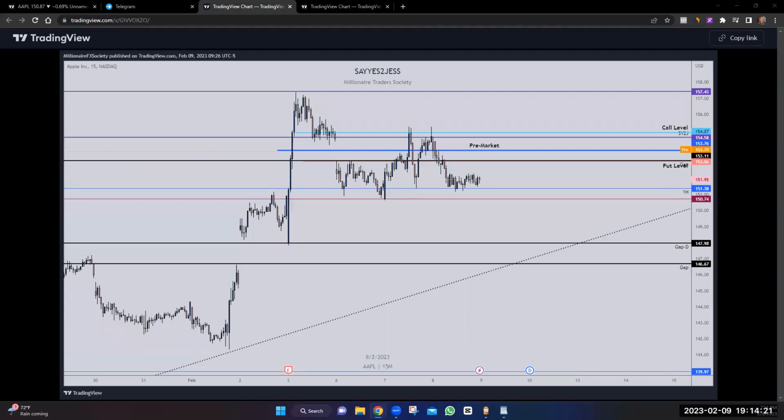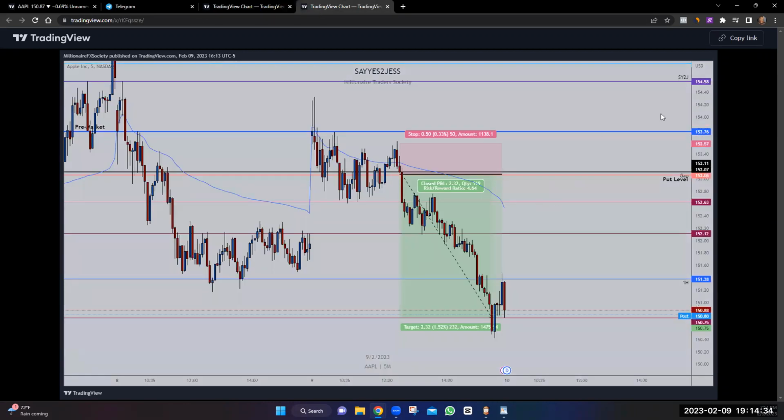It's Say Yes Jess, and I'm going to show you the before and after for the trade ideas for February 9th, 2023. So the first one we're going to start with is Apple. As you can see, I had pre-market notated where I was looking for calls and put levels. And this was the after.